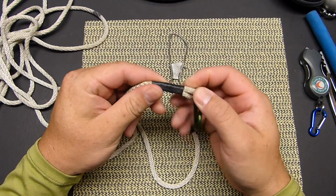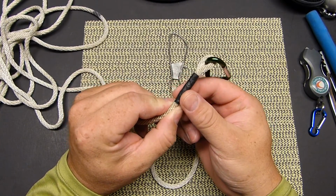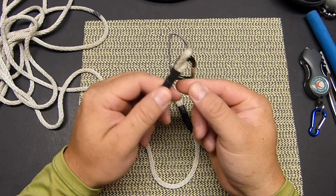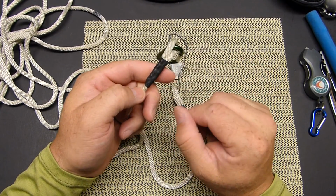It's just a rope. I have it stitched with braid underneath here, and I got some of that heat shrink tubing that they use in electrical applications. You find them in the automotive sections of stores. They're really nice. It just cleans it up a little bit.